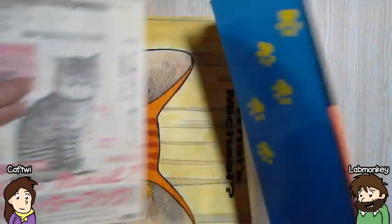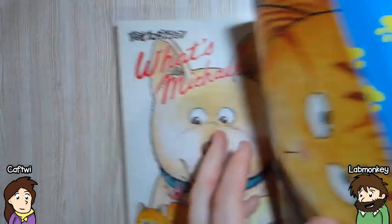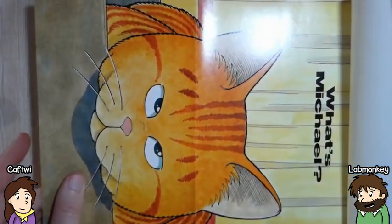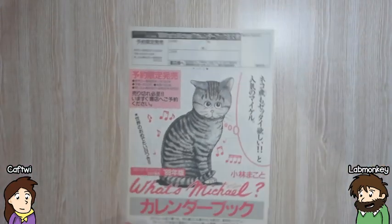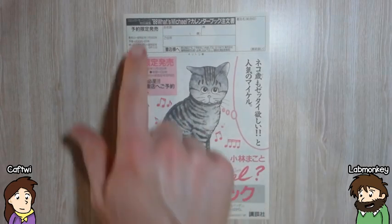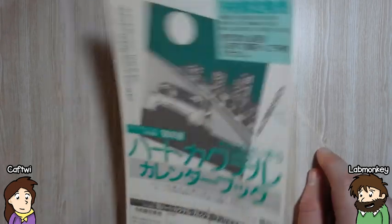Oh, cool. Yep. And a little insert. I love inserts. Calendar book. I'll put it on the camera. There's the poster. Nice. And then this is a little advertisement for a calendar. Oh yeah, send away for a 1988 What's Michael calendar. Let's do it. Get that calendar.